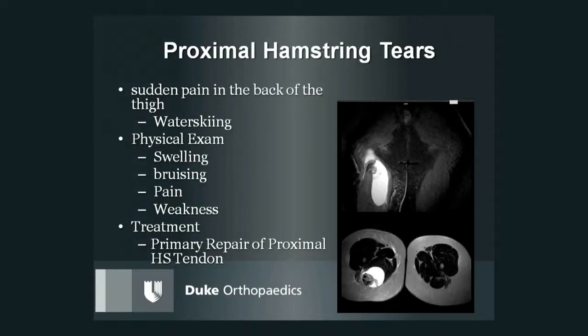So, other causes of hip problems are hamstring tendon issues. So, this would be the severe type, really common with water skiing. I see a couple of these every summer, and it's again from the legs extended, and then the boat pulls you and pulls the tendon right off the bone there, and that's exactly what you see there. A lot of pain, bruising, weakness up really around the buttock. Most hamstring strains are in the muscle, and they don't need really much treatment. But these you'd want to get repaired.